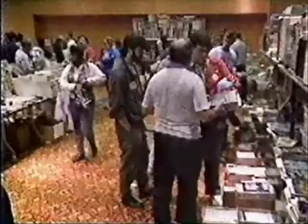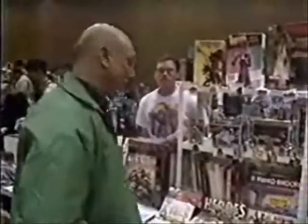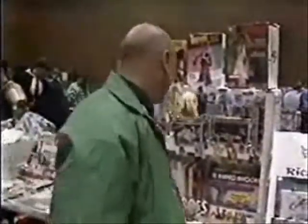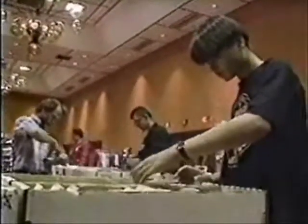I have a dealer's room, sometimes commonly called the huckster's room, which is similar to a science fiction and fantasy flea market. Retailers from all over the United States purchase table space to sell their wares. You can buy leatherwork, jewelry, books, cats, posters, dragon statues, practically anything in science fiction and fantasy that you would like to have if you're a collector.